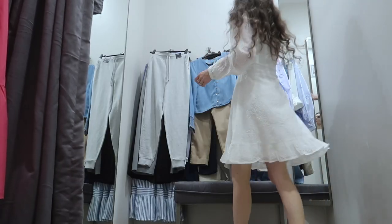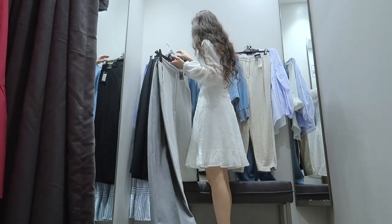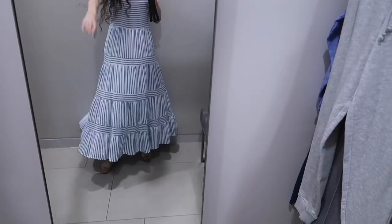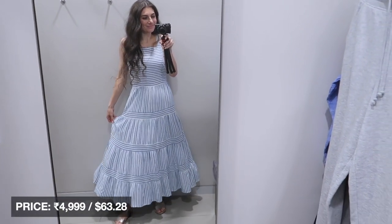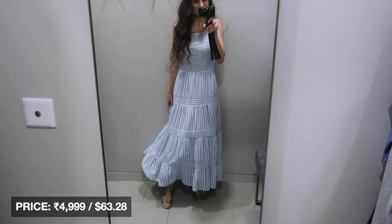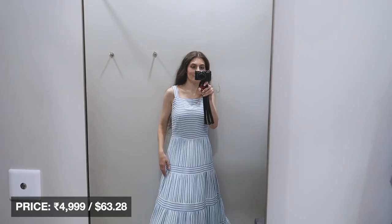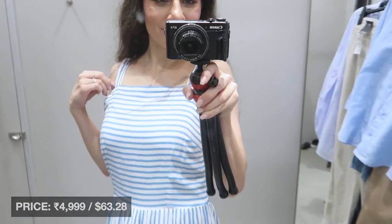As you can see, I definitely didn't hold back. I got everything that I wanted to try. So first of all, let's start off with this beautiful dress. It is white and blue striped, which gives me all of the French feels, but the fabric was so comfortable, so I can imagine in any kind of hot, humid Indian weather, it would be really nice.